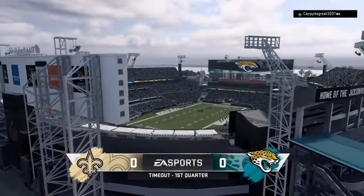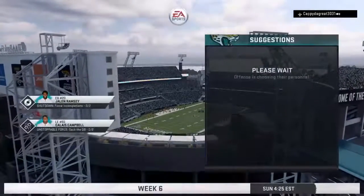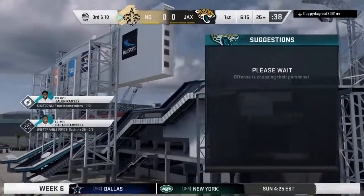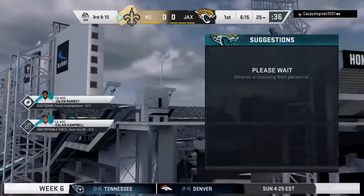And now maybe they want some extra time to talk about this 3rd and long play as we'll get a timeout. They'll have 2 remaining as we step aside here in this first quarter.